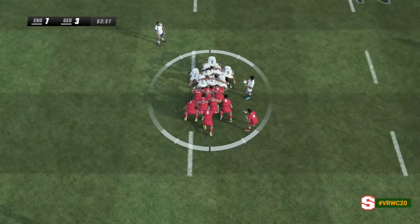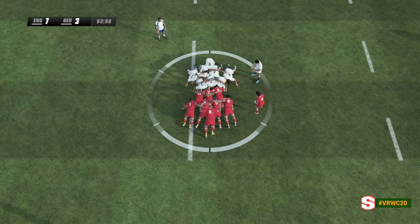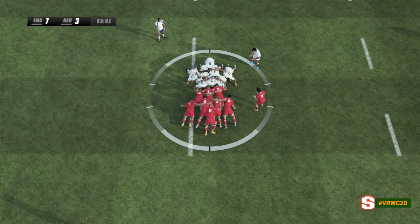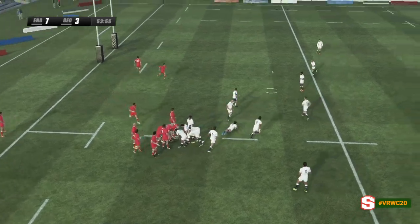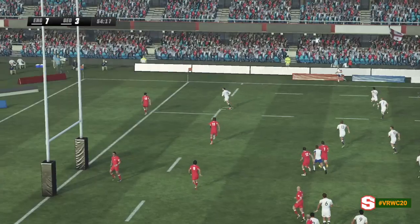Set. Furious looking scrum down there. Both teams putting pressure on. Youngs picks up. Ref says ball is out. On his way to the try line.